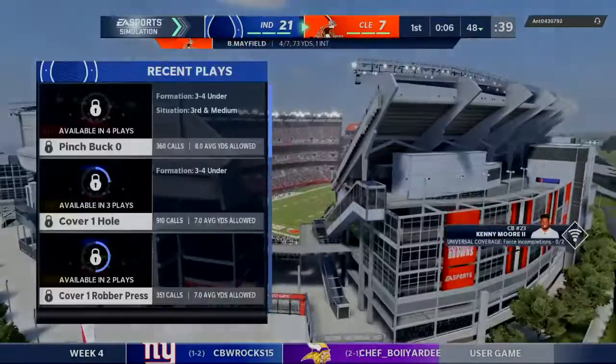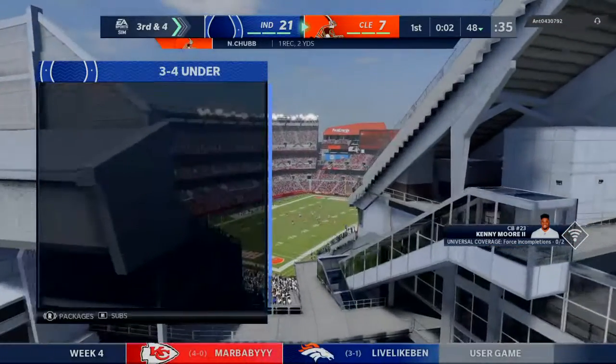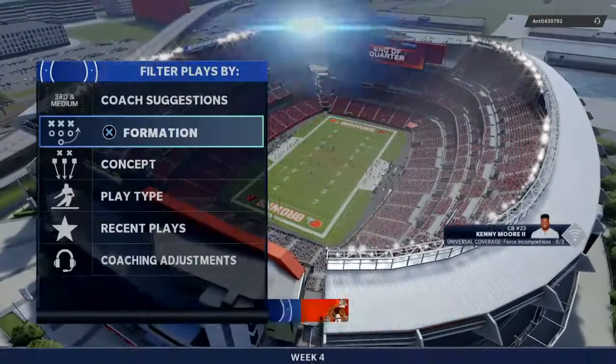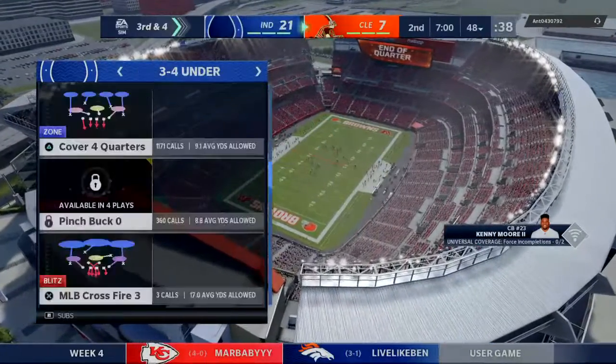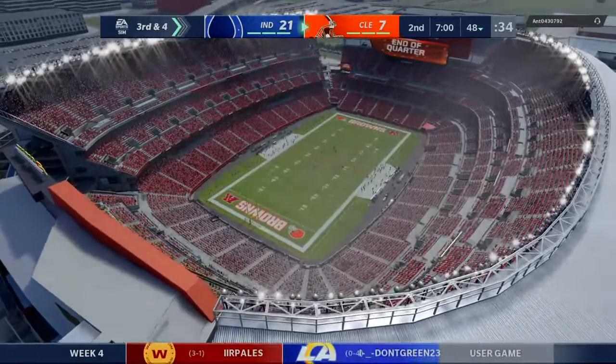That's out to Chubb, complete. To Nick Chubb. A gain of 2 on the play. Brings up 3rd and... A pretty wild first quarter. 21-7, our score. With the score, Colts 21, Browns 7.